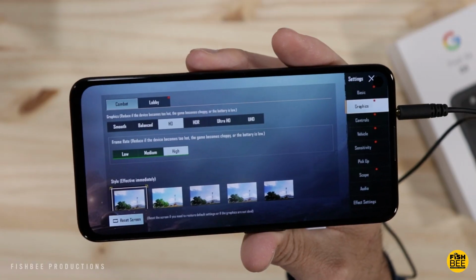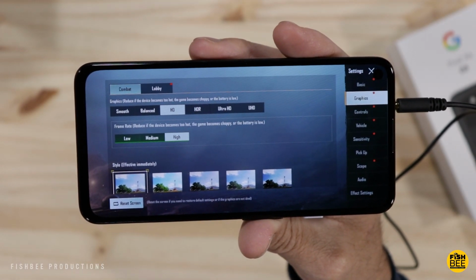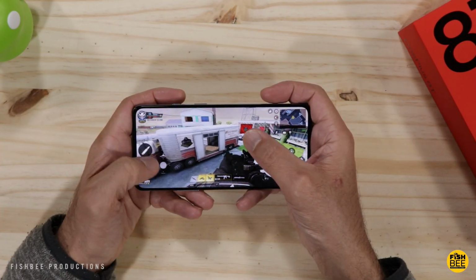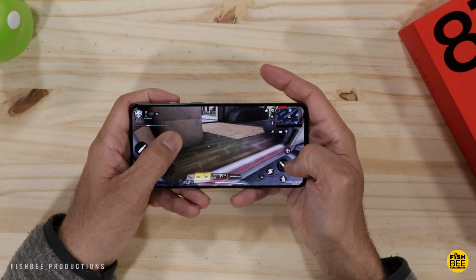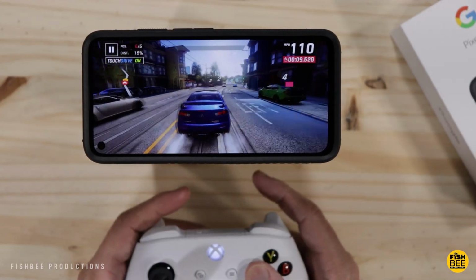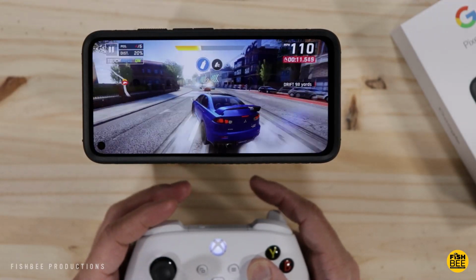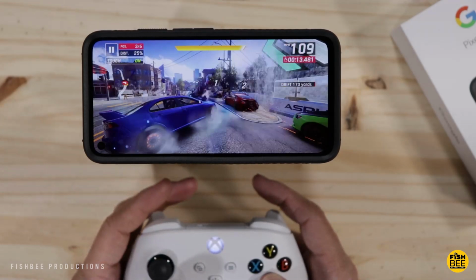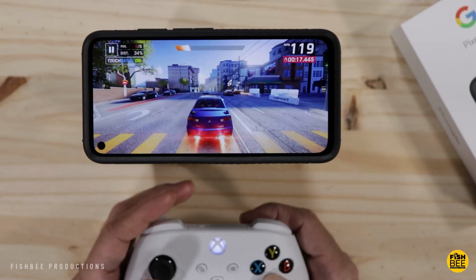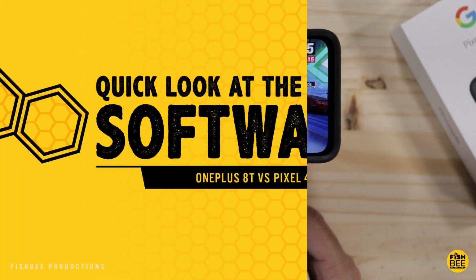And then when it comes to gaming, you get HD graphics and high frame rates on games like PUBG Mobile. And both phones are really good for gaming. Gameplay looks nice and smooth on Call of Duty Mobile and Asphalt 9 as well. Obviously, OnePlus will be a little more powerful and a little smoother overall, but the Pixel 4a 5G definitely holds its own when comparing it to the OnePlus 8T.